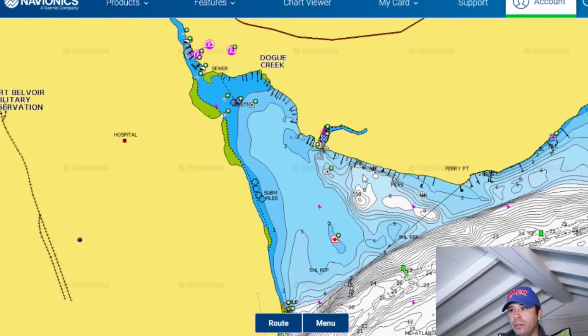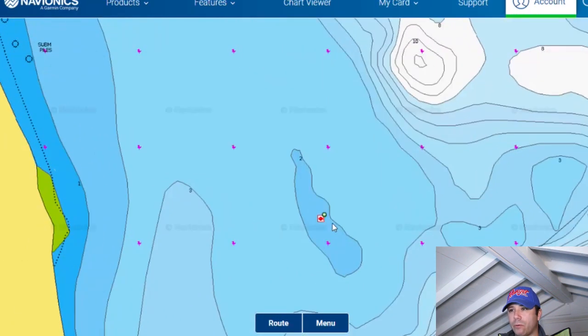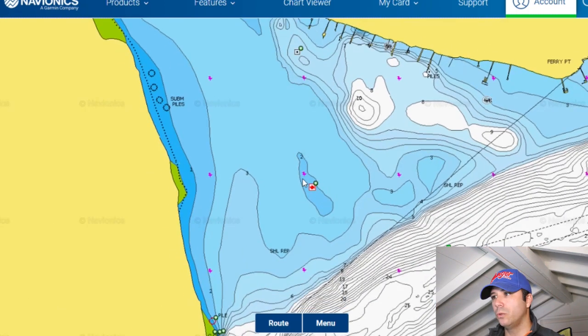I like how you got this one little guy right out here in the middle. I wonder if that's like rock piles. So one of the things I said in my last video is that you have these rock piles and hard spots that are out in these areas, and you see shoal stuff. But always worth a check. Grass will grow throughout this whole area. One of the tips is finding the right kind of grass.